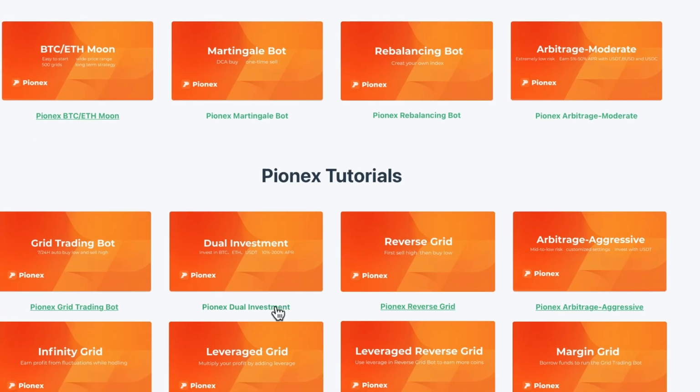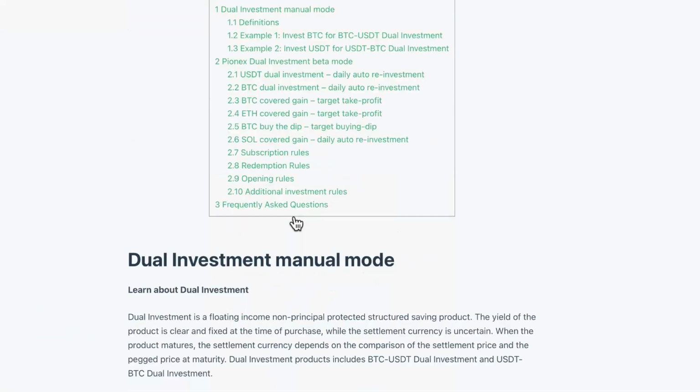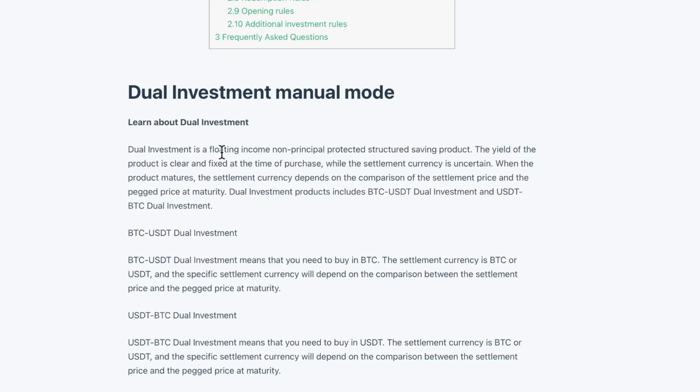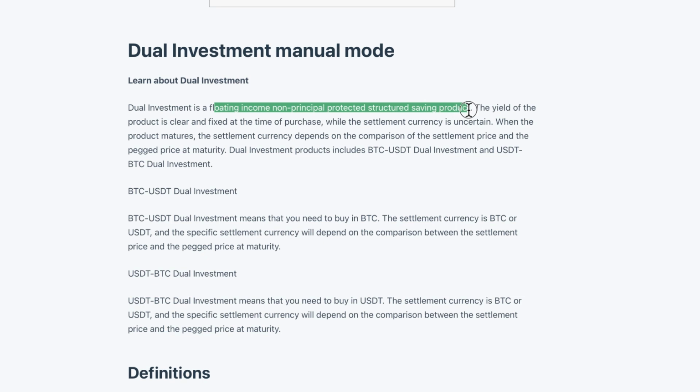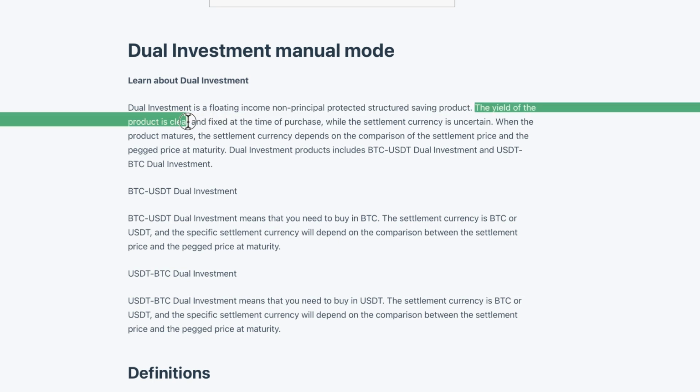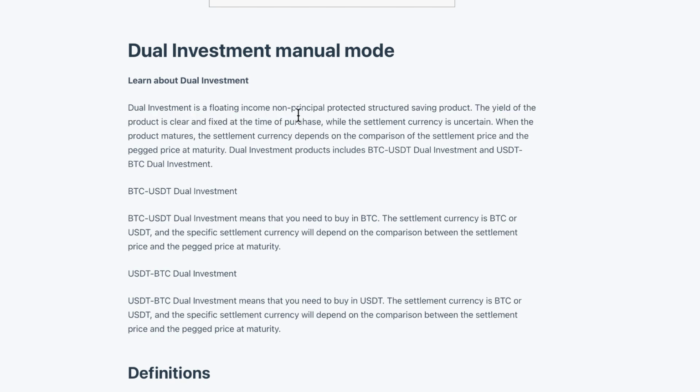But now this dual investment, this is a structured product, okay? You're going to get a better idea of this in a sec when I show you on the screen share in the mobile app. But just walking through this real quick, I'm not even going to read this part to you because it sounds really complicated, but it's really not. Basically, this product, the yield of the product is clear and fixed, right? You get a fixed yield guaranteed essentially at the time of buying that product.